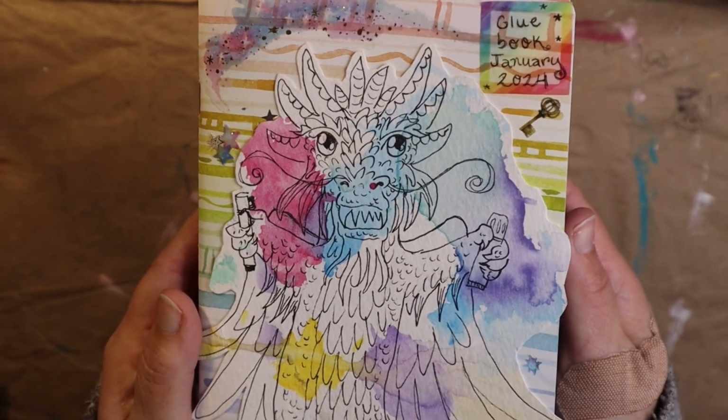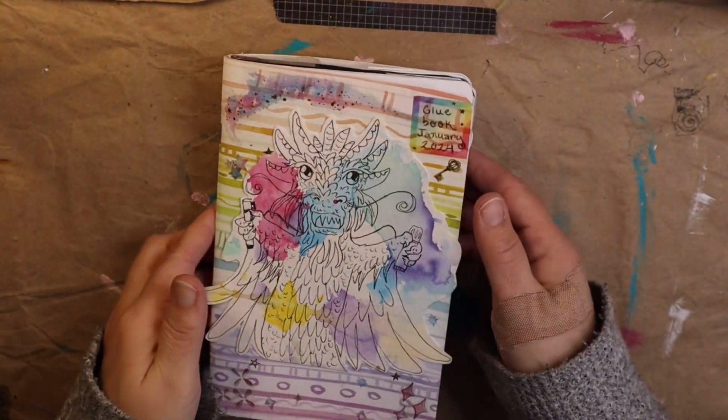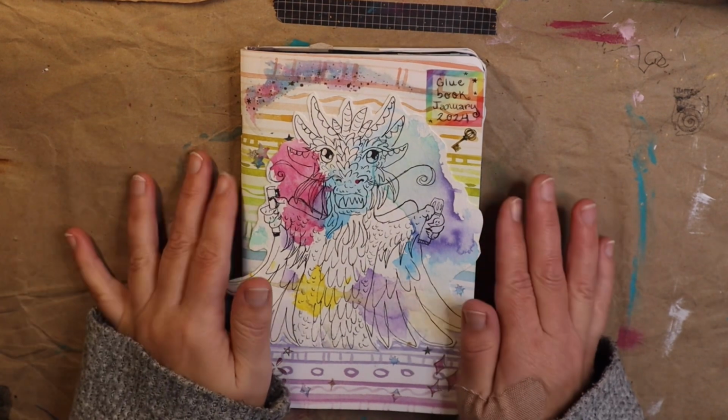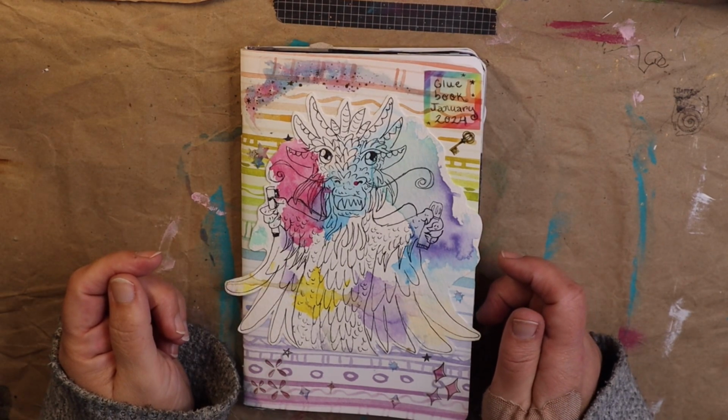Today, we are going to be having a peek at Glue Book January 2024, and I'm going to show you what I did for days 5 through 11. And this is hosted by Caged Fish, information down below.